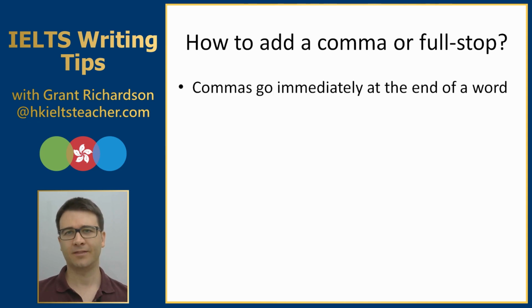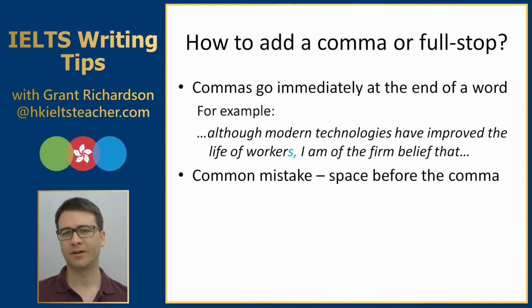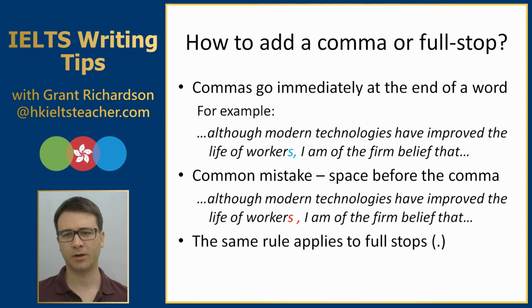Commas go immediately at the end of a word. For example, although modern technologies have improved the life of workers, comma, I am of the firm belief that, etc., etc. Now, a common mistake is to put a space before the comma, like this. Although modern technologies have improved the life of workers, space, comma, space, I'm of the firm belief that. Now, that would not cause difficulty for the reader, but it looks wrong, so that would be the mark of a 6.